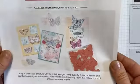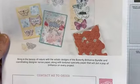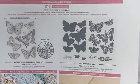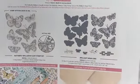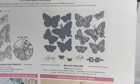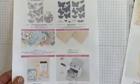My products are heading their way to me, but we've got a beautiful stamp, all these butterflies on one stamp. We've got dies, we've got DSP. Absolutely beautiful. I cannot wait for this to come and start playing with it. The die set is huge. These are two different dies. You've got one that cuts out, if you can see here, from the pattern paper, so it cuts all of those butterflies out in one go. And then you've got these dies here that cut out intricate butterflies. Got some gorgeous papers. You can buy the whole collection in one go. So this is coming 2nd of March.